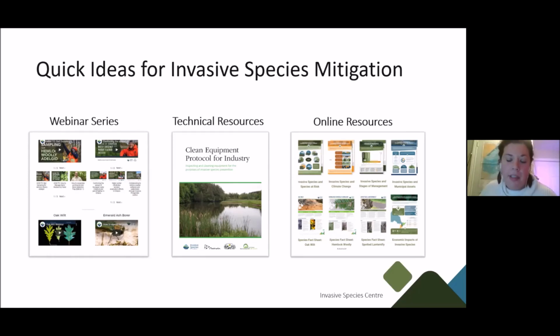So we have fact sheets covering the linkage between invasive species and species at risk, climate change, municipal asset protection, and quite a few others. So I encourage you to take a look at those. They're quite useful just for getting an overview of a topic.